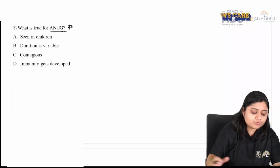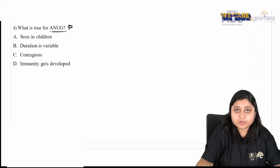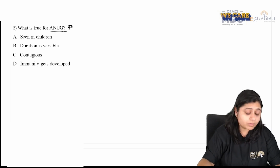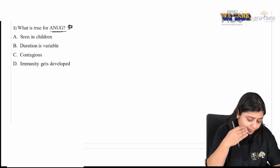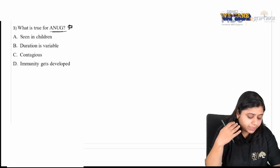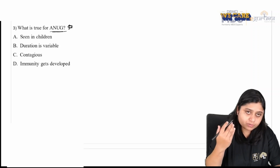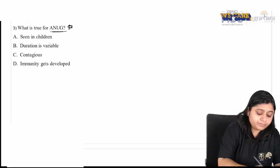So what is true for ANUG? For this, you must know the clinical features and the epidemiology of ANUG. You must know the differential diagnosis of ANUG with acute herpetic gingivostomatitis, diphtheria, and syphilis. Okay, you must know all that. So what is true for ANUG? The options are: it is seen in children, the duration is variable, it is contagious, or immunity gets developed. To answer this question, you must know the clinical features of ANUG. So let us first see what they are.